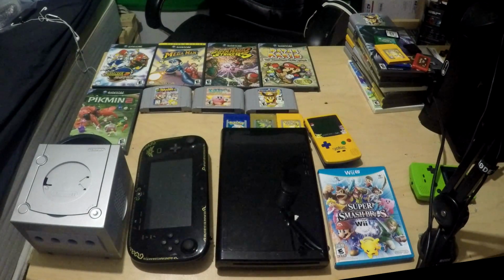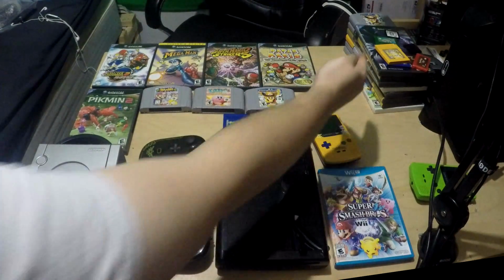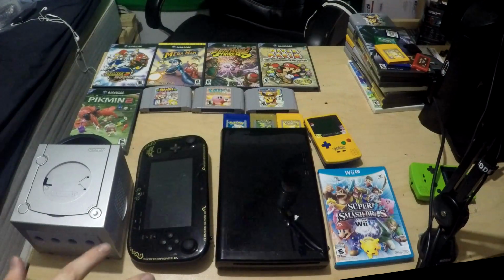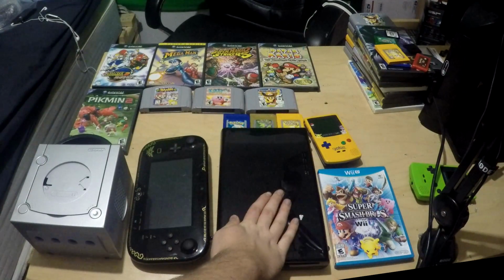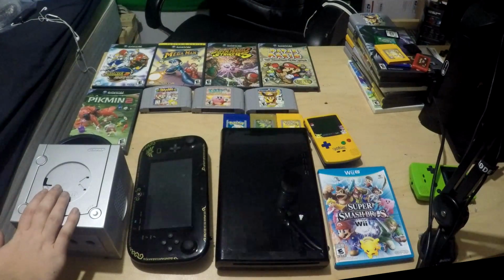And yeah, so everything you see here is what I got from his listing. Now the games that are stacked up right here, and the Nintendo 64 games stacked up over there, are from separate listings that I haven't put into my collection yet. So everything else is all this stuff that you see here. And for the systems, I got all the Nintendo Wii U cords, I got the Gamepad chargers, and I also got all the Gamecube cords, and I got 3 controllers.